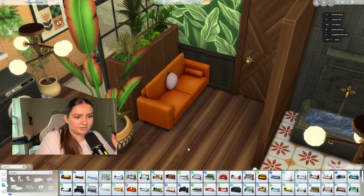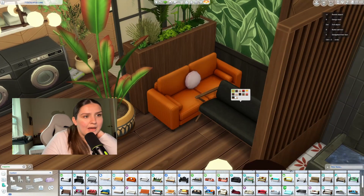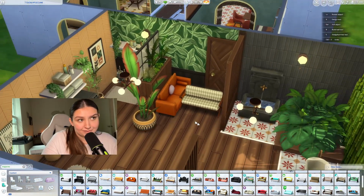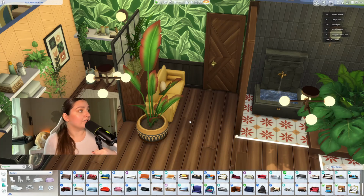Is it weird to put a couch in the bathroom? I don't think so. I feel like I've seen couches in the bathroom. I'm pretty sure Kris Jenner had one in her bathroom when I was watching Keeping Up with the Kardashians. We have a little one. How are you feeling today? You heard it here first, folks.